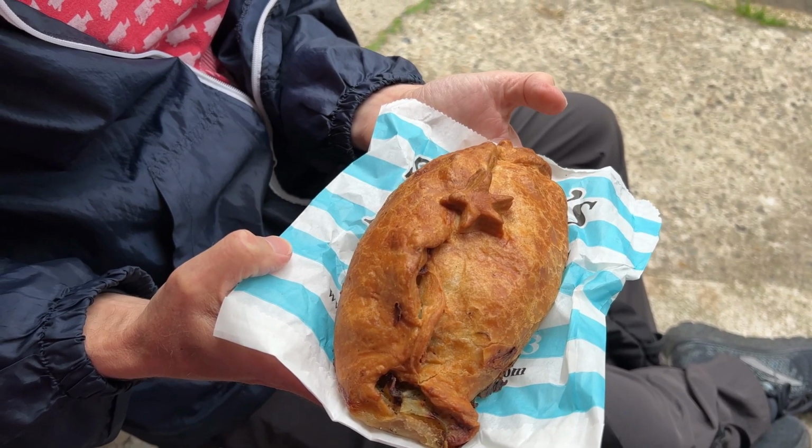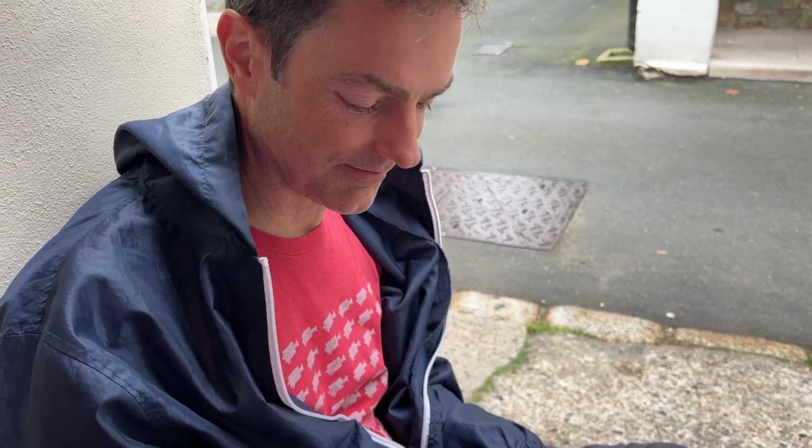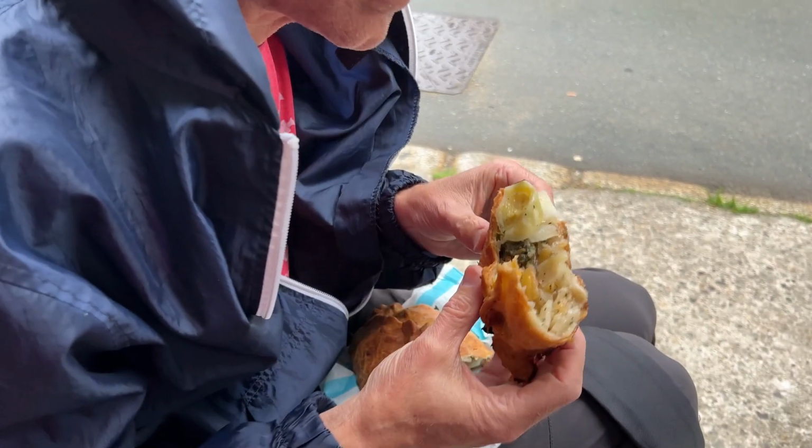It's lamb, mint, rosemary, and something else. And Ian's about to try it. Ian, who doesn't even like pasties. He looks excited about it. Okay, go, Ian. You can break it open and show the inside. You don't have to take a bite of crust from the end. It smells minty. Yes. Okay, show us the inside.